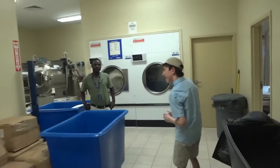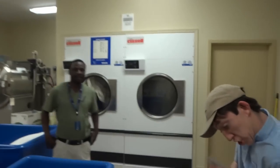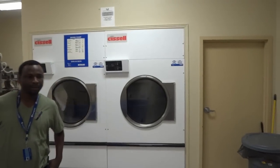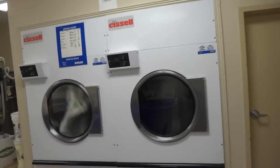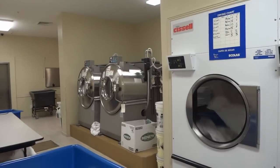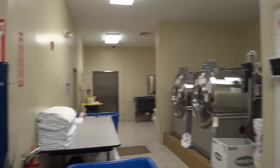Okay. It says housekeeping. Let's see what we got. Our friend TJ, Elevator Fan. We're doing a little hotel tour here. Look at that. There's the dryers. Actually, those are the washers. Those are the dryers. I was right the first time. There's the washers right over there. Nice big dryers, aren't they? And there's the elevator coming in right over there.